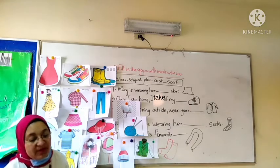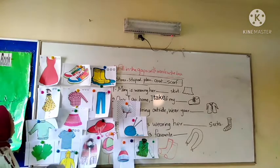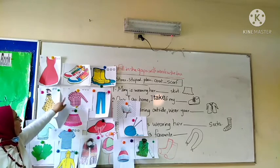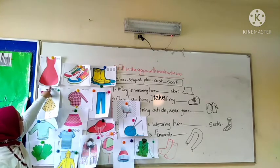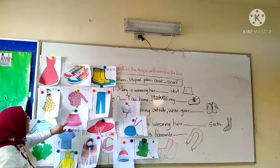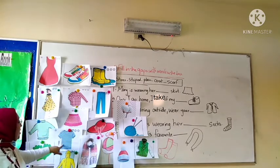Okay, so let's revise again our adjectives here. We said: plain, spotty, checked, striped. Again, plain dress, plain boots, checked shirt, spotty skirt, spotty dress, striped t-shirt.